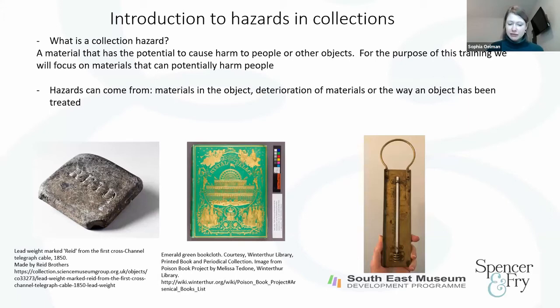So thinking about where hazards come from, really it's either the material in the object, so it might be something like lead, like the lead weight that's in this picture. It might be the way that the materials have deteriorated, so it might be something like a plastic deteriorating that's then releasing cellulose nitrate. Or it could be the way an object's been treated. So some archaeological copper was treated with dangerous chemicals, and there's a lot of nasty chemicals that were used as pesticides in the past, so arsenic and that kind of thing. So it can either be material inherent in the object itself, the deterioration of a material that then makes it a hazard, or what's happened to that object in the past.